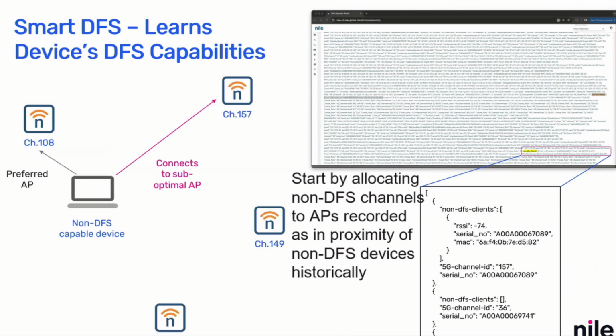And the nearest APs it had were all on DFS channels. So we just added some smartness, and we are hoping to incorporate and continue this thinking at Nile to really accommodate for more of these LCMIs.